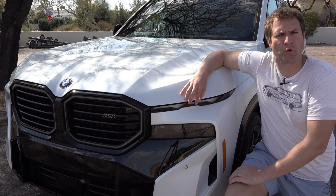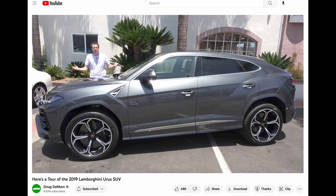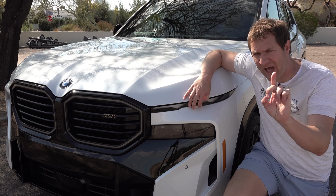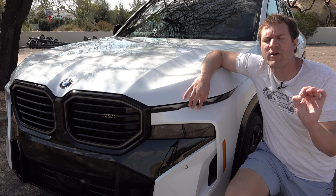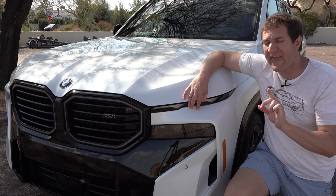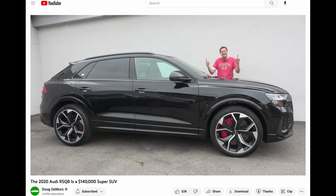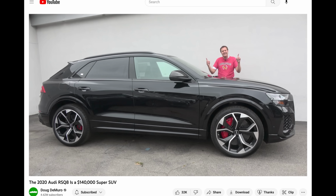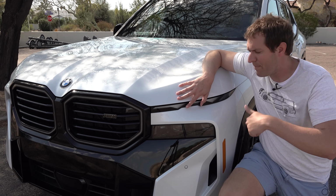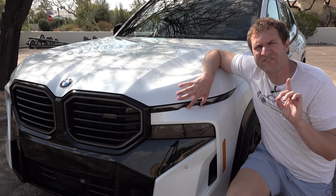And since we're talking Urus, let's do that comparison. The Lamborghini Urus has more power than the XM. I think it's at like 660 horses to this 645, but the Urus starts around $235,000, so a lot more money than this. Now, you can get an Audi RS Q8 for less money than this, but it also has less power. However, all of the performance SUVs I've named are faster than the XM. The RS Q8, the Urus, the X5M, they're all faster. So how is that possible?